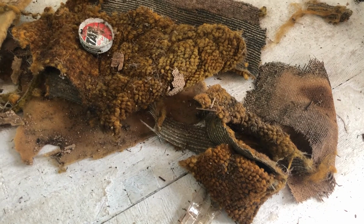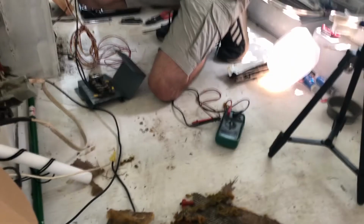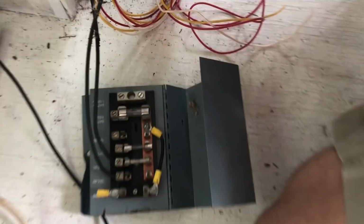As you can see, we're back out in the beautiful Harvey, the RV. And we're getting going on this new fuse box. This is our old panel and the new. Ooh, look at the new one. Wow. Nice and shiny. Comes with fuses already.